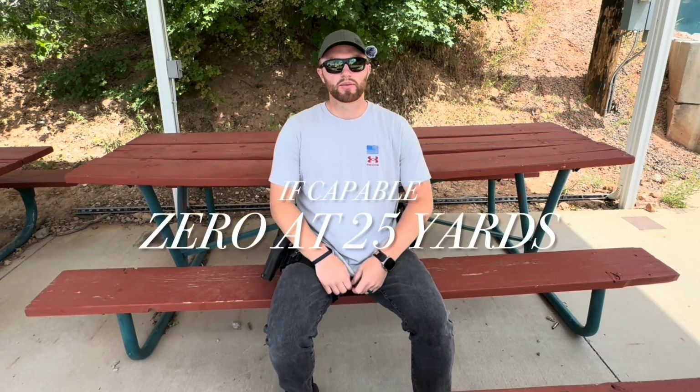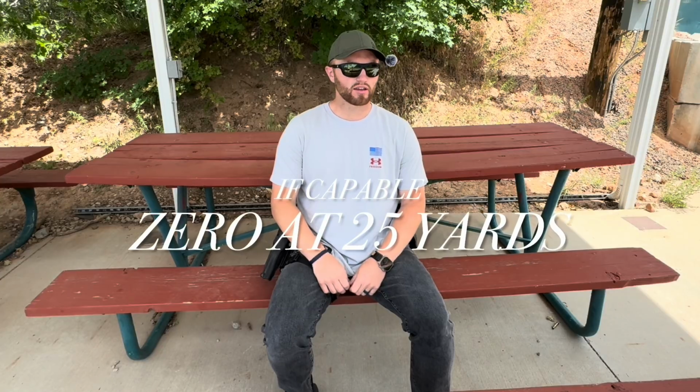So in recap, if your gun's capable of making very good groups from 25 yards, I really don't see any reason why you should step in any closer. If you have a full size, if you have a compact gun, I would highly recommend having that 25-yard zero. It gives you the data you need to know that your grouping's good and to know that your deviation is going to be the very least that it possibly can be.